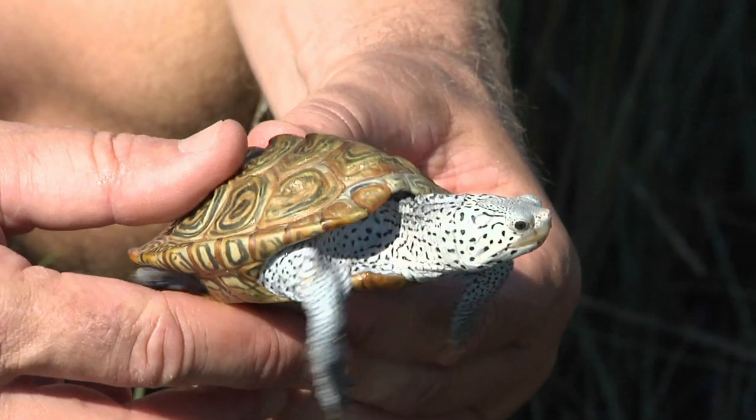This is arguably one of the most beautiful turtles in the world. I mean, you can see this diamondback pattern that he has. In fact, it's called a diamondback terrapin. And also, look at that beautiful sort of blue-gray skin.